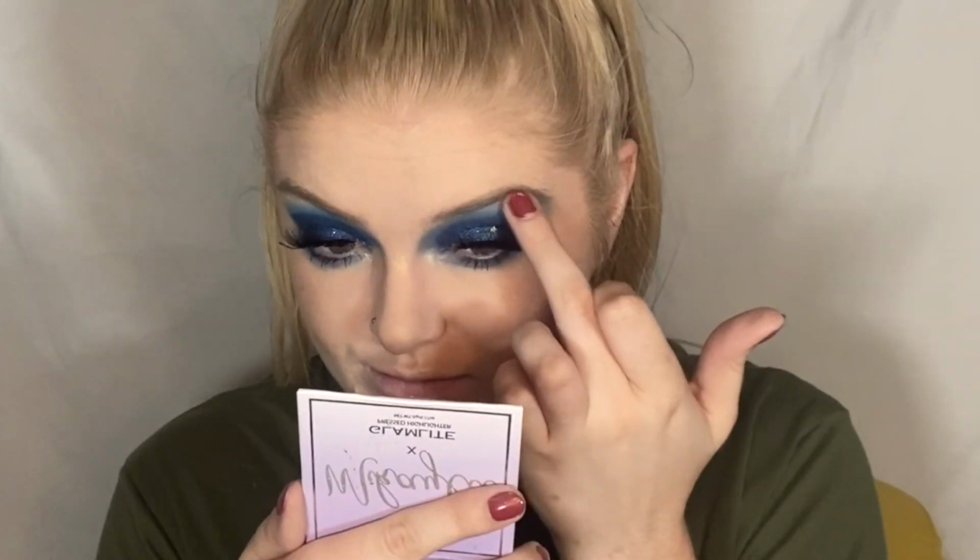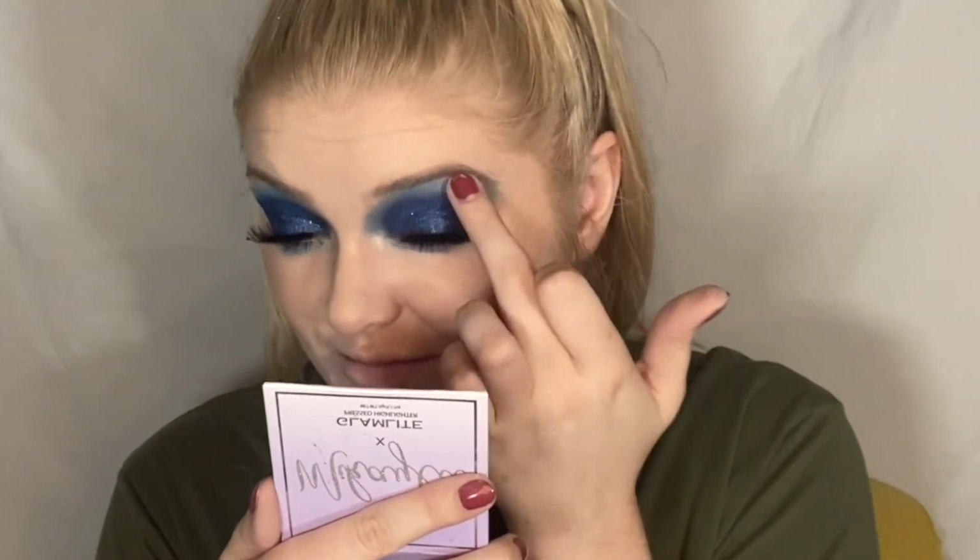To my inner corner and my brow bone, I'm gonna add the KVD Dazzle Stick. This is in the shade, what shade is it? Hail Surge. And just for a little bit of fun, I'm gonna add it to my nose highlight as well, because I want them to see me from the moon.